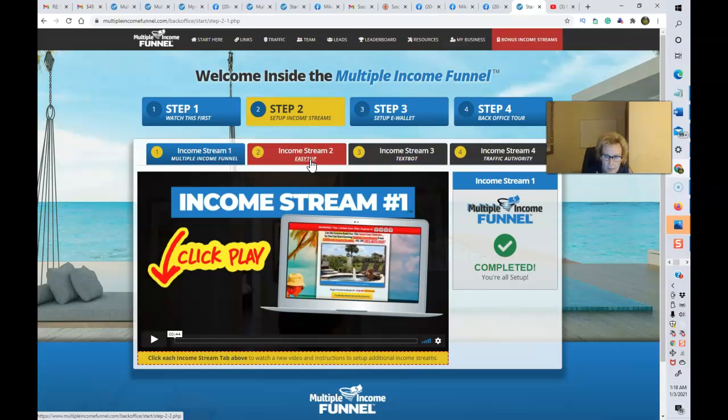And this is instant pay commissions. It pays out 100% commissions. Okay, so whatever level you come in at, you will be able to be in a position to earn 100% commissions. And of course, you can scale up and upgrade at any time. So there's plenty of room for growth, scalability, and leverage within this entire multiple income funnel system.